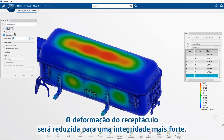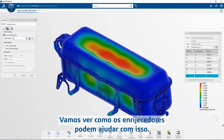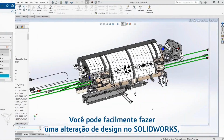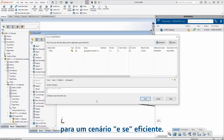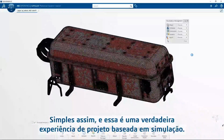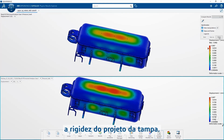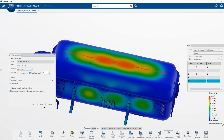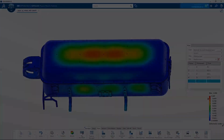The deformation of the vessel will be reduced for stronger integrity. Let's see how stiffeners can help towards this goal. You can easily make a design change in SOLIDWORKS, save it, and update simply the simulation models for an efficient what-if scenario. As simple as that. This is a true simulation-driven design experience. This design change definitely improves the stiffness of the cover design. One more step towards reliable design with 3DEXPERIENCE.